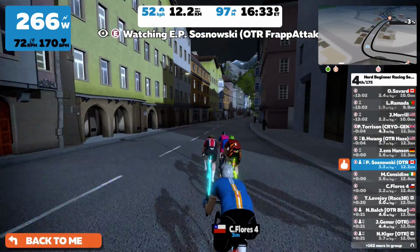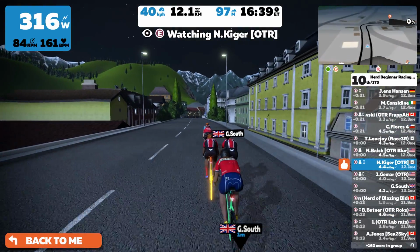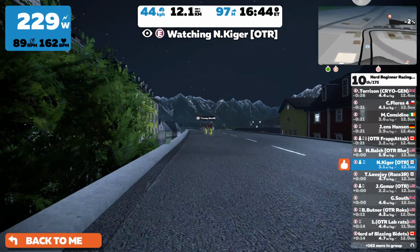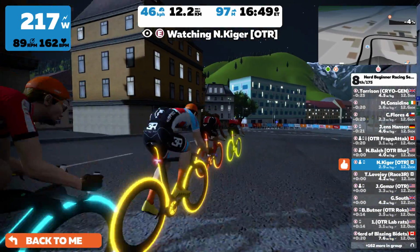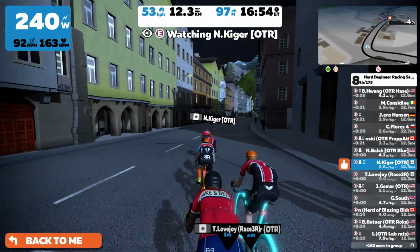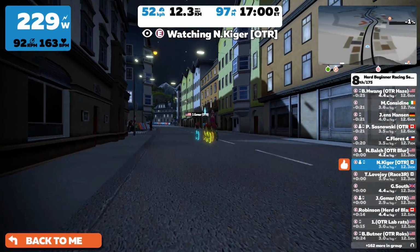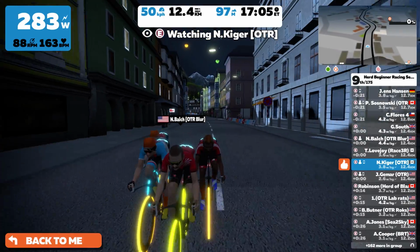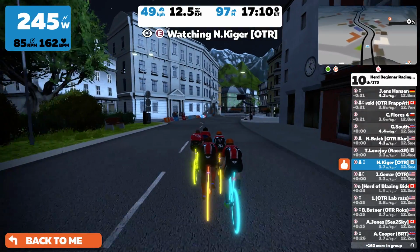Swing back and see how Nathan and Noah's group are doing. Looks like they're dropping back a little bit more, about 20 seconds, and then they've gained about 6 or 7 seconds on the third group. So it's splitting up into three really distinctive groups here, and it doesn't look likely that it's all going to come back together anytime soon. These guys are working well together, but they're just losing ground slowly.